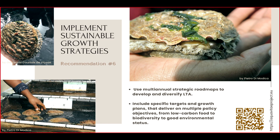Targets, growth plans, and in a way that considers that low-trophic aquaculture can deliver on multiple policy objectives. It can deliver on food, on climate objectives, and on good environmental status. So that really needs to be considered in the directions that we take.